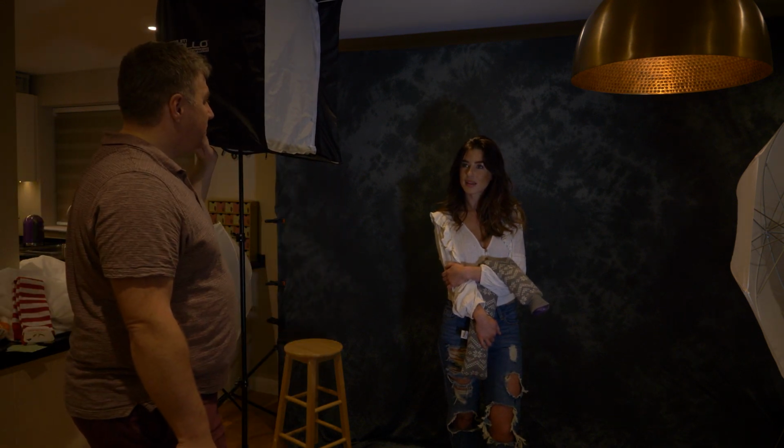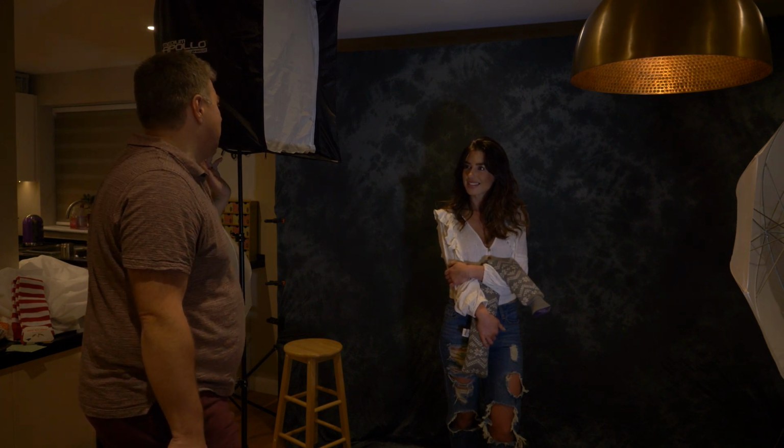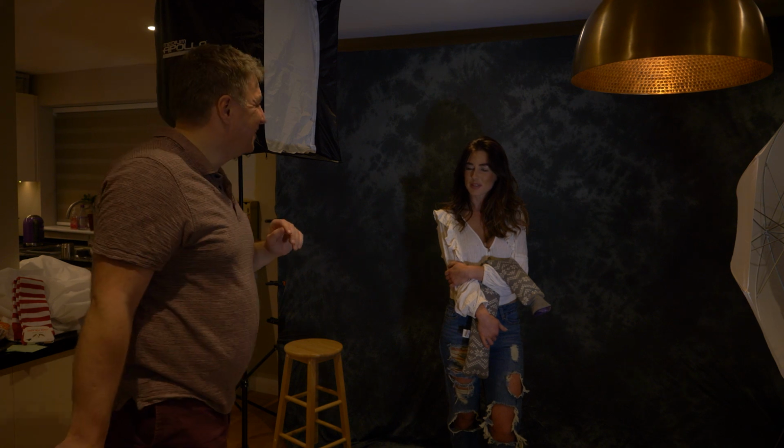That's the main light. The key light. Is it called a key light in modelling terms? Yeah, I think so. Yeah. Or the main light. Yeah. I mean, the big light. You can tell I've been doing this for about 10 years.